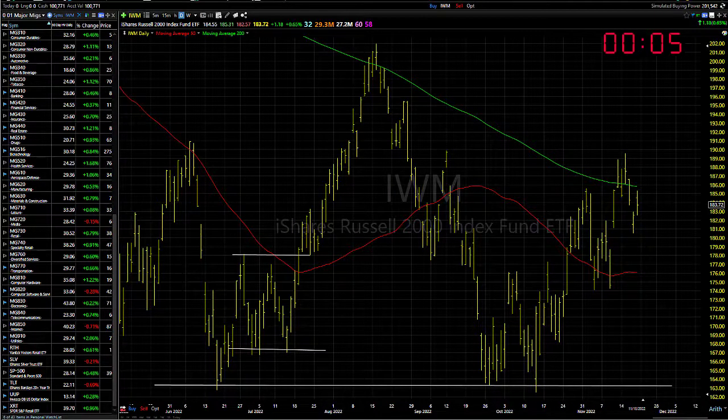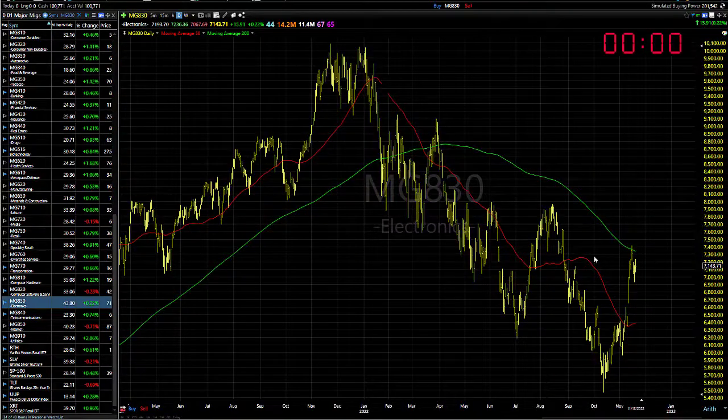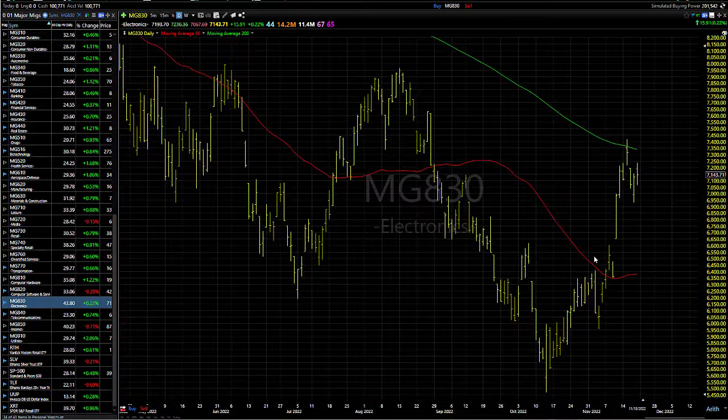Let's take a look at the semiconductors. And as you can see, they've been working their way higher as of late, still in a bit of a longer term downtrend. So what do we do? Well, let's just wait for setups and see how it shakes out. And of course, as usual, wait for follow through.